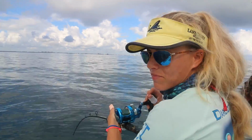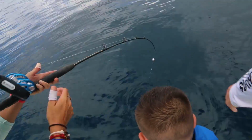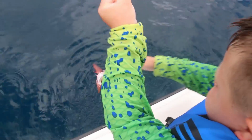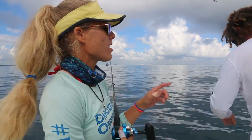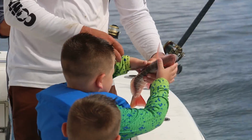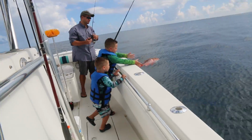This fish is coming up. What is it? It's a mutton. It's a nice mutton. First fish of the day for me. Beautiful mutton snapper. I thought it was a little bigger underwater, but once it's over here at the side of the boat, it's not a keeper.